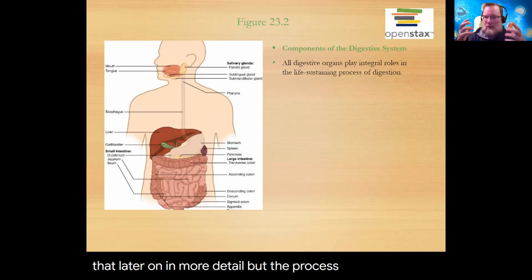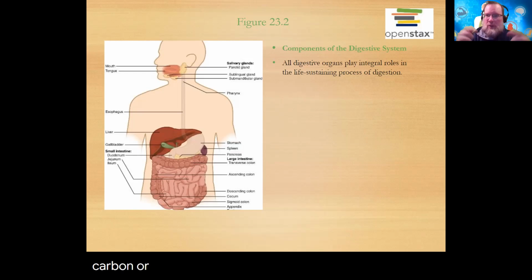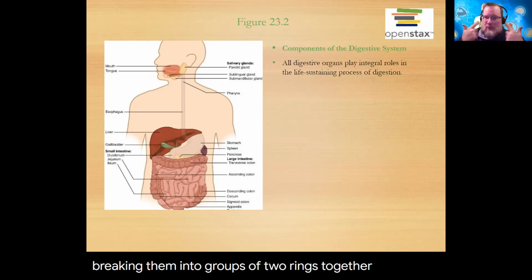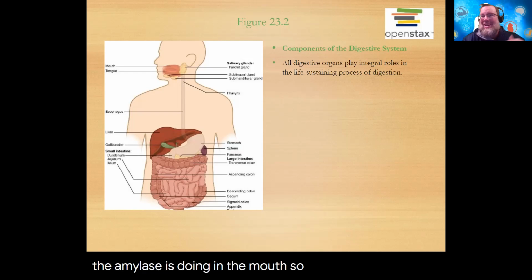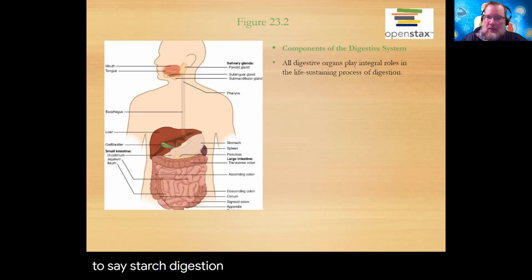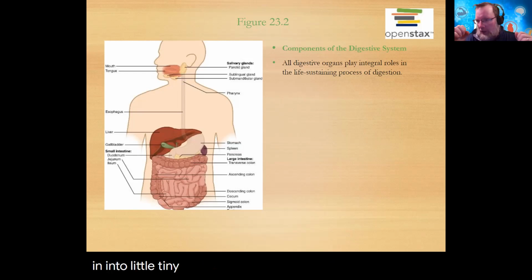But the process of starches, polys, being broken into di, which are two sugars put together, two sugar rings put together. Okay. So we go from many rings together to breaking them into groups of 2 rings together. That's what the amylase is doing in the mouth. So even more specific than carbohydrate or sugar digestion, we'll even go so far as to say starch digestion begins in the mouth.